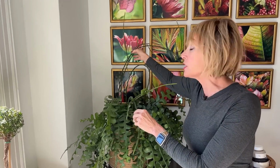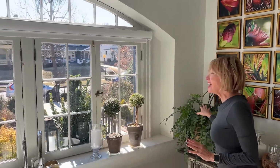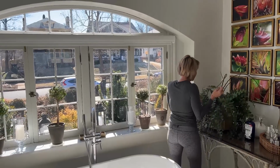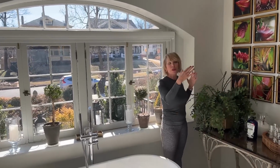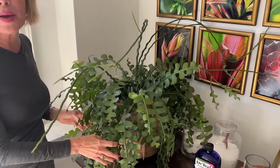Why? Because I think it's in absolutely the perfect exposure. It's bright indirect light. So there's all this south sun coming in from the window by my bathtub, but it's not necessarily directly getting on this fishbone cacti. It is just illuminating the surrounding space, and having white walls and a white tub doesn't hurt. So it's very, very happy here.